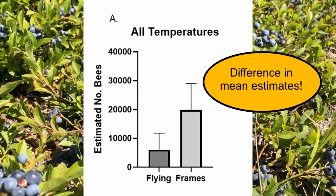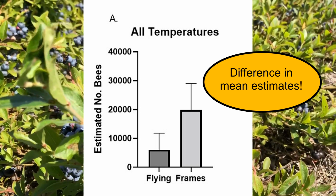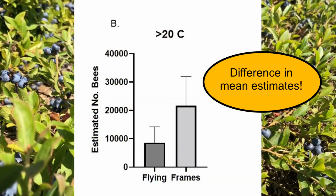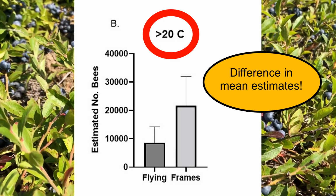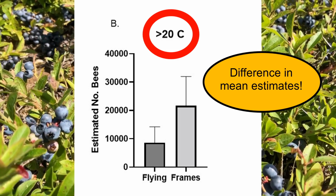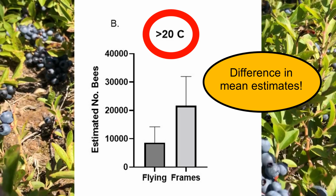The figure shows a difference in the mean estimate of the total number of bees between the two methods. This difference is still demonstrated when ambient temperature is taken into consideration and an air temperature threshold of above 20 degrees Celsius is used to divide the hives into two groups, as shown in this figure.